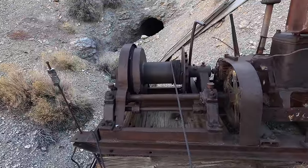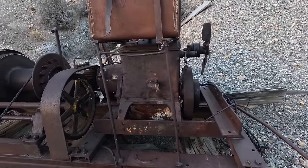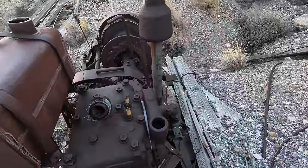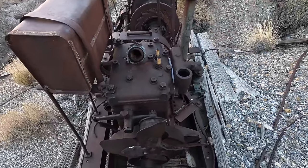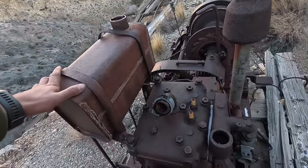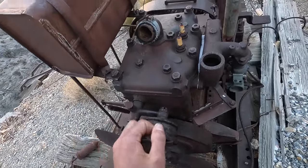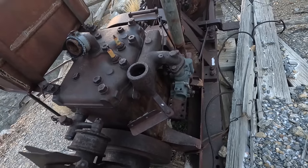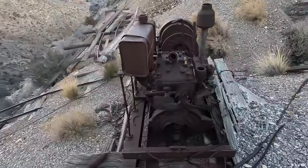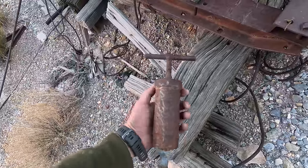Here's a look at the hoist. And here is a look at this engine. Looks to be a very small engine. I don't even think it's a four cylinder. Wow, a two cylinder engine. Very small. I'm pretty sure this is the fuel tank. Also very small. Oh, this fan still turns. Still got the headers, spark plugs, pretty much everything. Wow. Not sure what this doodad is. Sure looks interesting, huh?